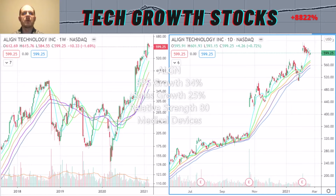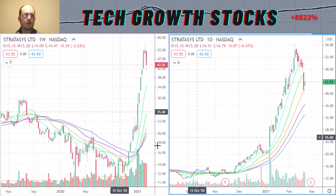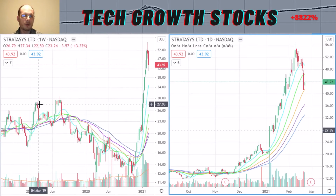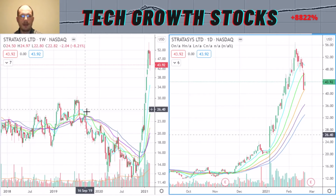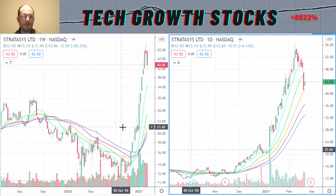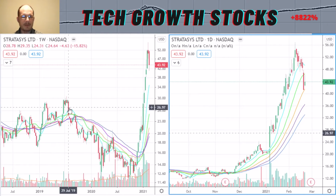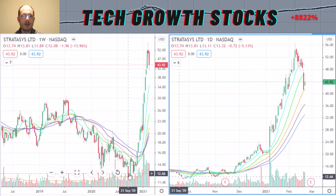Okay, so that was it for Alliant Technology. SSYS, Stratasys Limited. Stratasys. Here you can see the long-term chart of Stratasys, and as you can see, we have been moving sideways. Then we had a downtrend in Stratasys, and the downtrend here, let's say, lasted from around July 2019 until we made the low in September 2020.